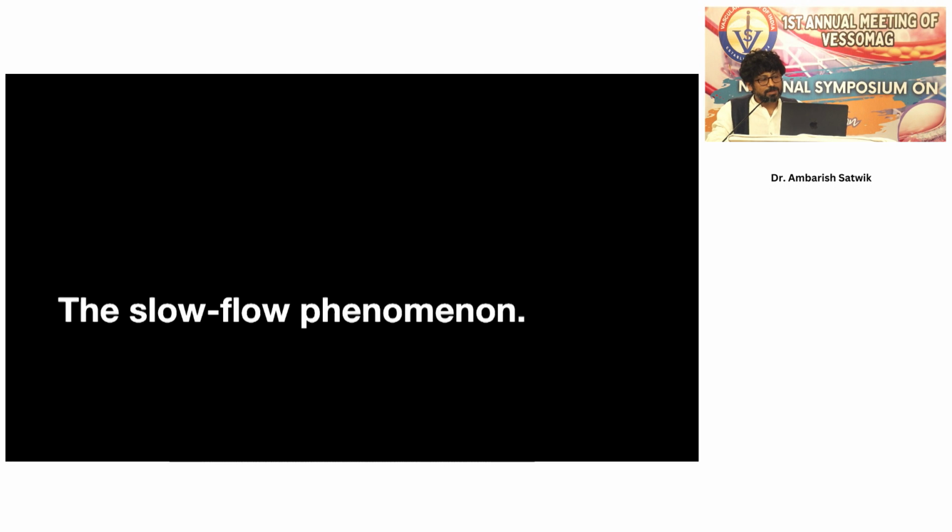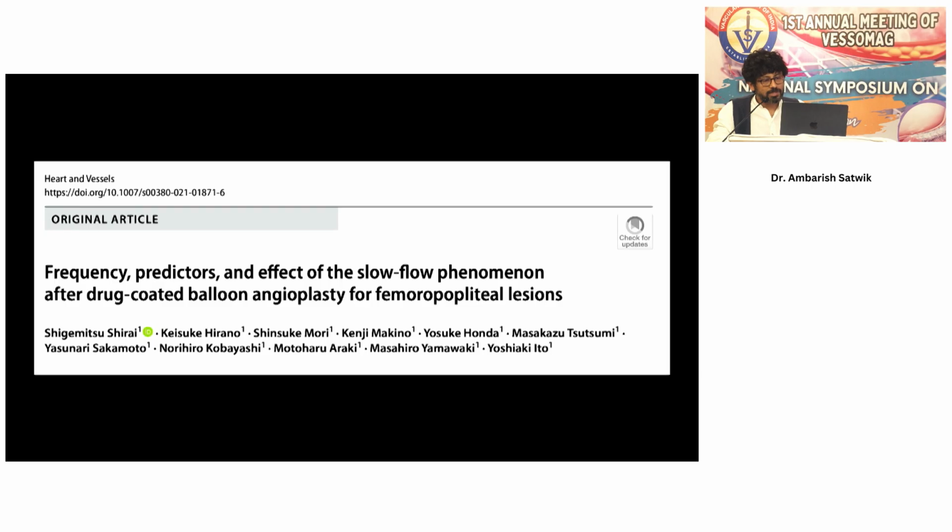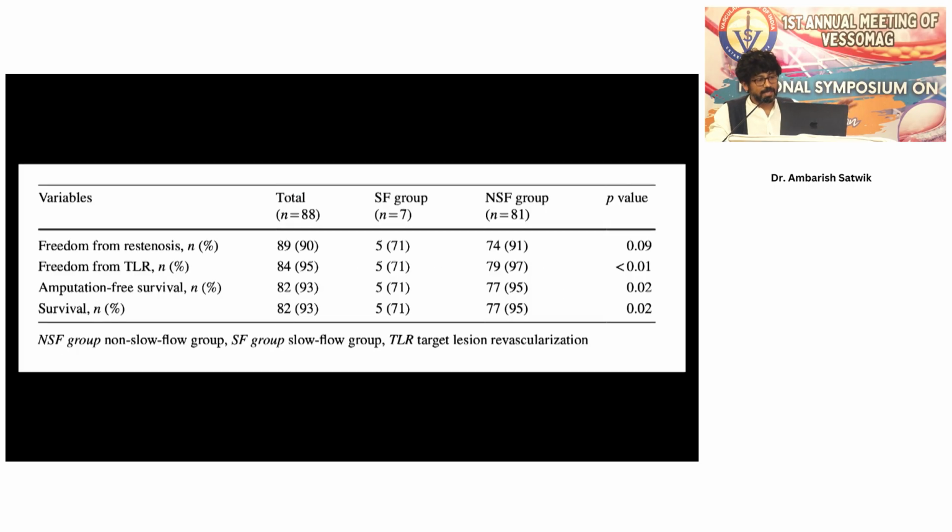And the amputation risk was partly because of this, the slow flow phenomenon, which we've all spoken about. This was a single-center observational study, 88 FEMPOP lesions. This is not relevant, but I'll just show you why this is important, that all the slow flow groups ended up badly.